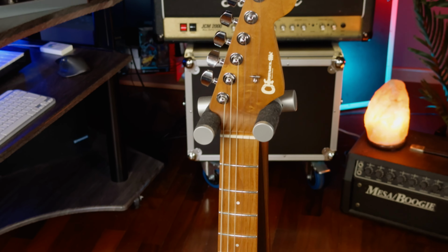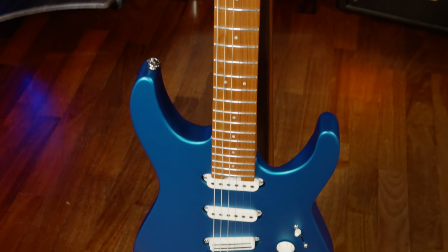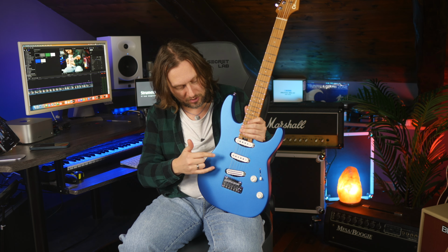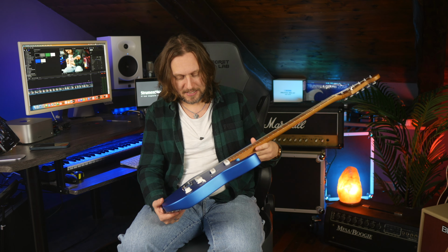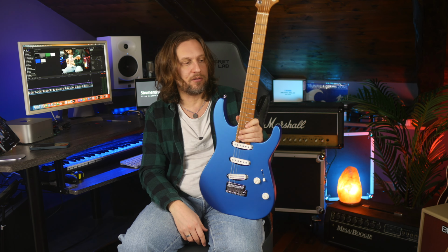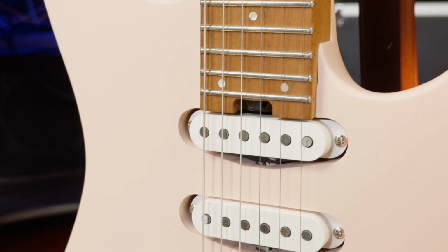I actually would like to have more options from Charvel regarding the 22 frets guitar. I mean, the DK22 is really amazing. It's a great guitar, and I would like to have the option of having two humbuckers, for example. Maybe I'm the only one that's interested in that, but just to have the chance to try it would be great. I can see that there are way more models with 24 frets, and I would like to see more 22 ones.